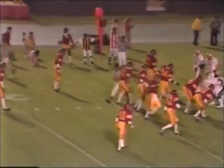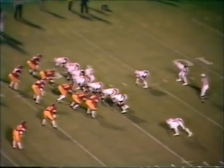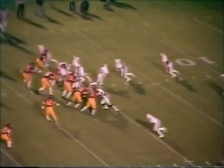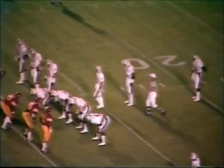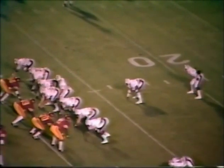At quarterback for the Gamecocks, Gary Harper. He's number 10. The fullback is Johnny Wright, number 36. And the great running back, George Rogers, is 38. Rogers gets the first call. Rogers breaks his way up to the 28-yard line before he's swarmed over and shoved back. And right away, Rogers gets the first call and gains six. It'll be second and four for Carolina at the Carolina 28.